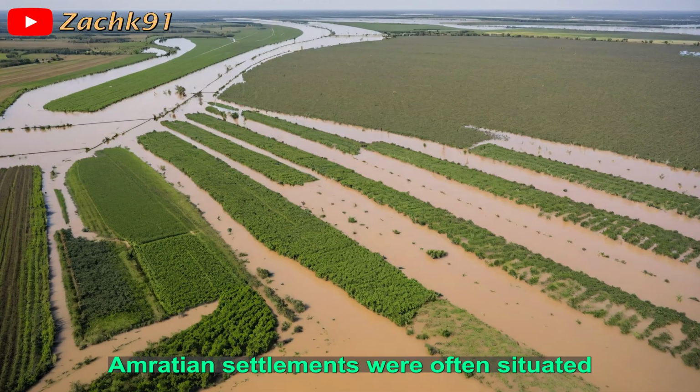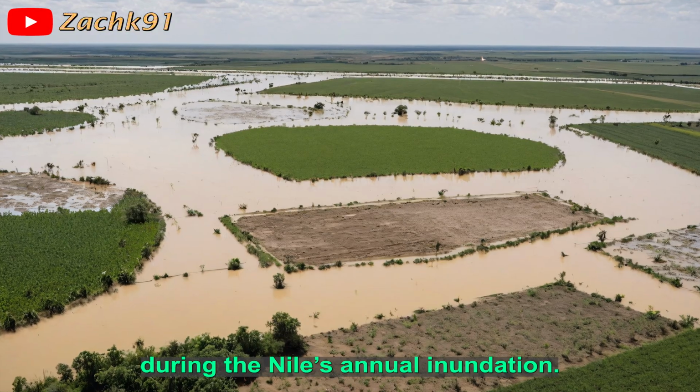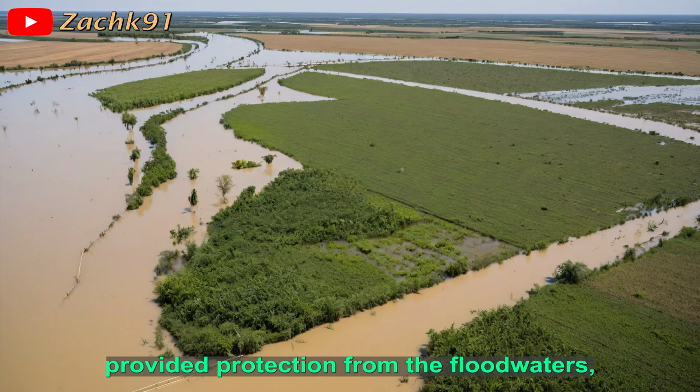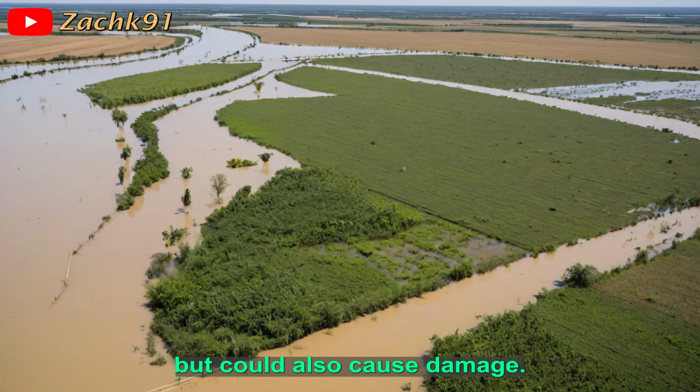Amratian settlements were often situated on higher ground to avoid flooding during the Nile's annual inundation. Elevated locations provided protection from the floodwaters, which were essential for agriculture but could also cause damage.